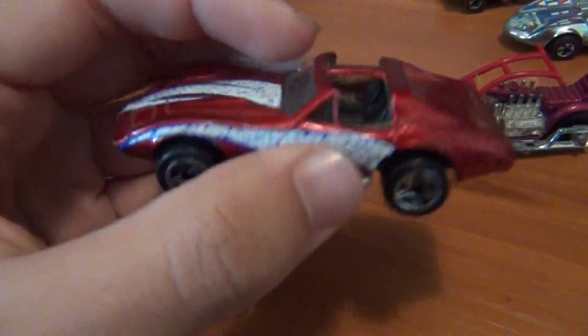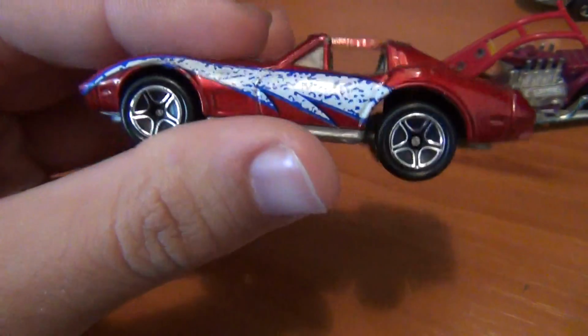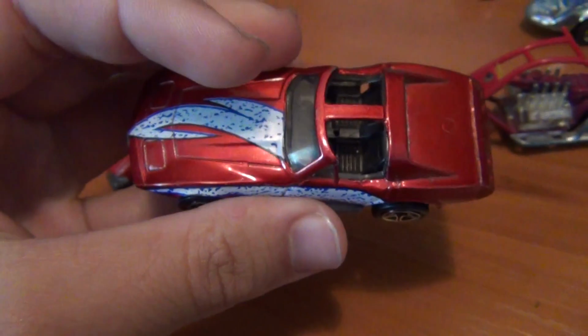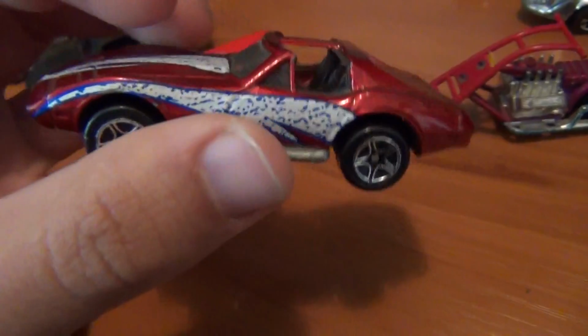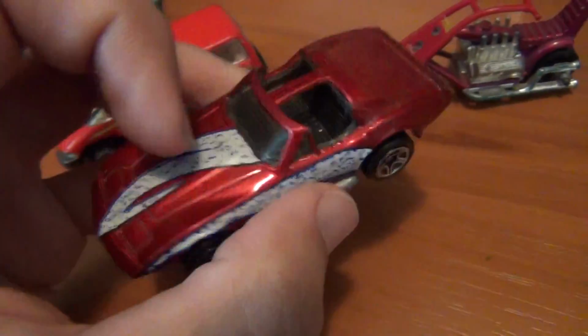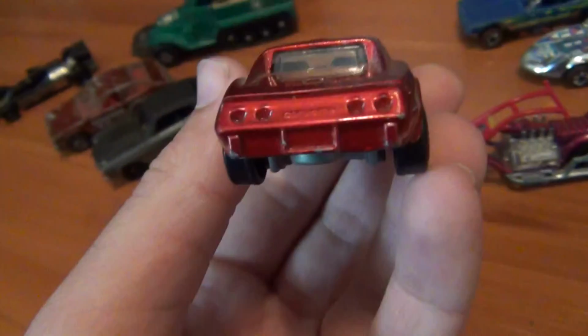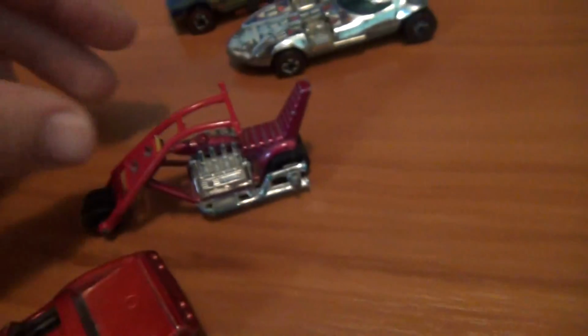And got another Matchbox Corvette. She's made in China. I think she might be at least from the 90s or 2000s. I could be wrong, but very cool. Glad to add another Matchbox Corvette to the collection. I've got a good little collection of Matchbox Corvettes now. And if you can't tell, I absolutely adore my Chevys and Corvettes. Very nice indeed. And little phone ring in the background there.